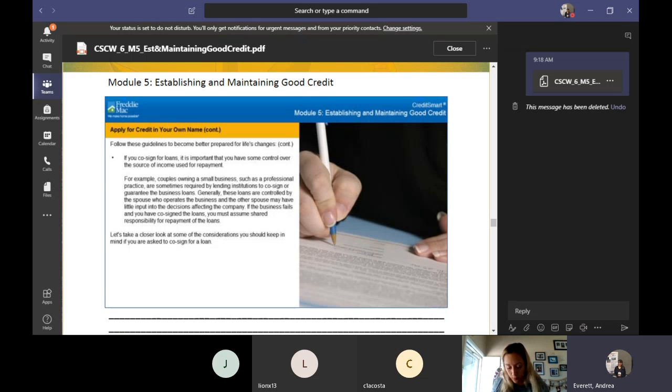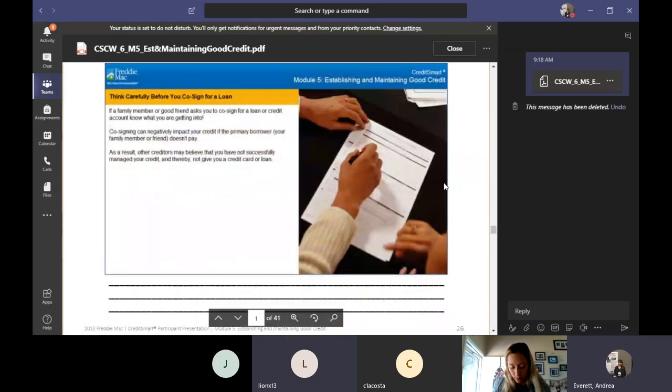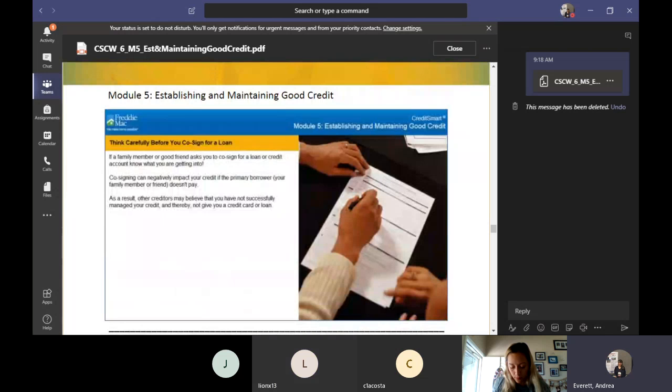So let's look a little closer at this and the considerations that you have to keep in mind if you are asked to co-sign for a loan, okay? Co-signing can negatively impact your credit if the primary borrower doesn't repay the loan. So it's a risk for you. As a co-signer, you are being asked to guarantee a debt. If the primary borrower does not pay the debt, you will have to pay, and it will go on your credit report, and it can stay there for 7 to 10 years, okay?